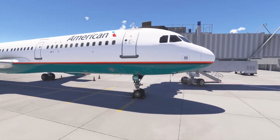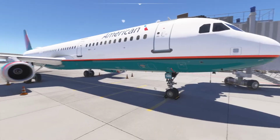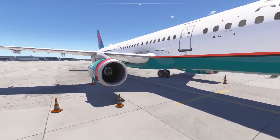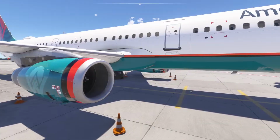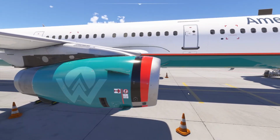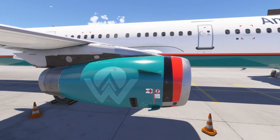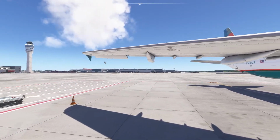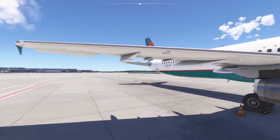Now, I have found the 3D model to be an authentic representation of the A321 with some very nice detailing across this aircraft. Of course, today we are using the IAE variant engines as opposed to the CFM. It ships with both, and you have the SL, the Sharklets, and the regular one, I guess.